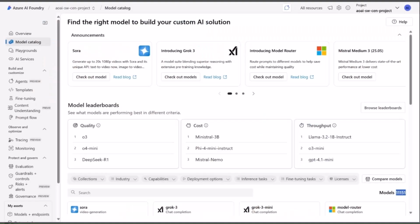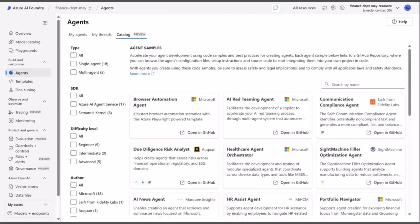We are now in the model catalog within the Azure AI Foundry. As you can see, we now have 11K plus models, which includes Sora, Grok 3, model router, as well as the 10K plus open source models from Hugging Face. Let's now move on to agents. This is the agent catalog within the agent option here. So we have different types of agent accelerators, both single as well as multi-agent options. And we also have the ability to interact and build first party as well as third party agents here.